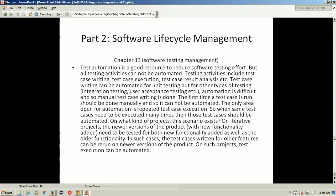On what kind of project does this scenario exist? Of course, on iterative or agile projects, newer versions of the product with new functionality added need to be tested for both the new functionality added as well as the older functionality. So this is the scenario with iterative or agile projects where new functionality is added on the existing functionality of the software product, and so testing is done not only for the new functionality but also for the old.